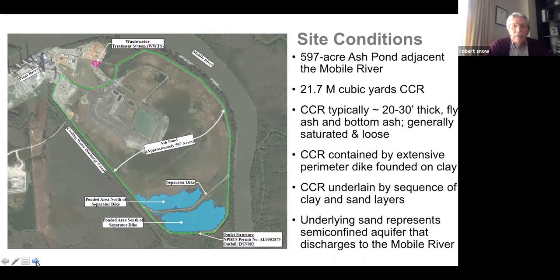A couple of key things here to comment on are that the ash material, the fly ash and bottom ash contained within the pond, is generally saturated and of a loose consistency.